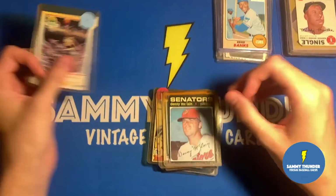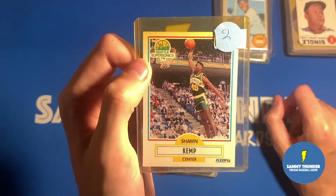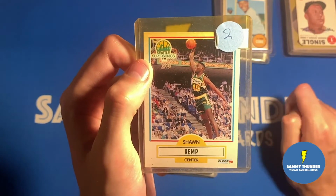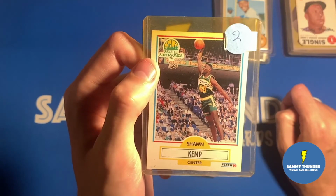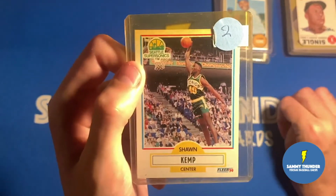And finally, from the dollar box, we got ourselves a Shawn Kemp rookie card. I always liked this card from the Fleer 90. Just great. Whoever took the shot of him deserves some sort of award for best photography, because this really captures the essence of Shawn Kemp's career. Just high flying, slam dunk action.